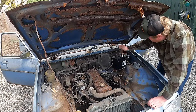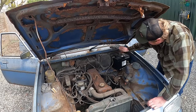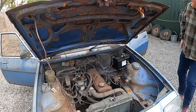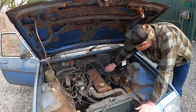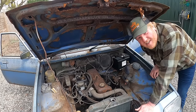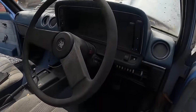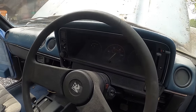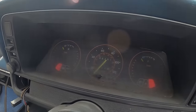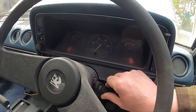Just install that correctly. Nothing's happening. So you're going to see if we've got any lights. Right then, let's see if the gods are smiling down on us today. Oh, hello, ignition lights. Oh, right, we're in neutral. Dare I just spin the key? We've got oil.